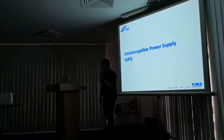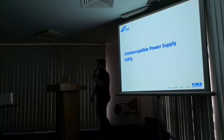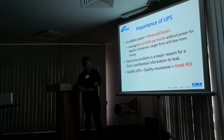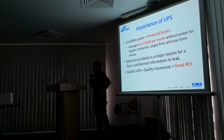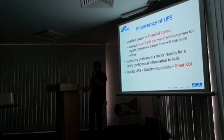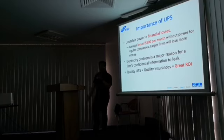Okay. So the next topic is the UPS. The importance of a UPS is that if you don't have a UPS to protect any sort of equipment you have, unstable power equals financial losses. On average, you would lose about $500 per month without any sort of power protection. Larger firms will lose more.